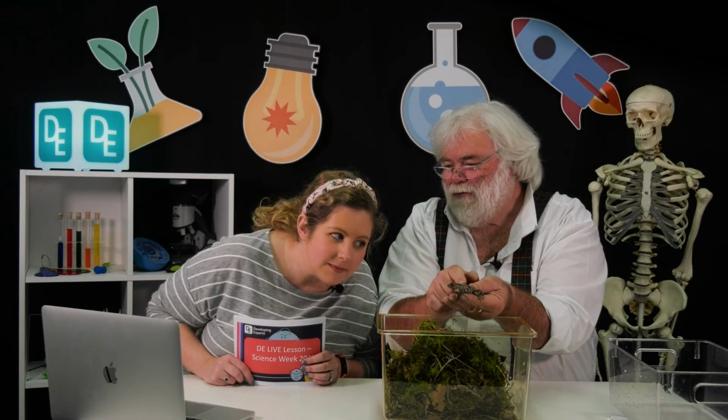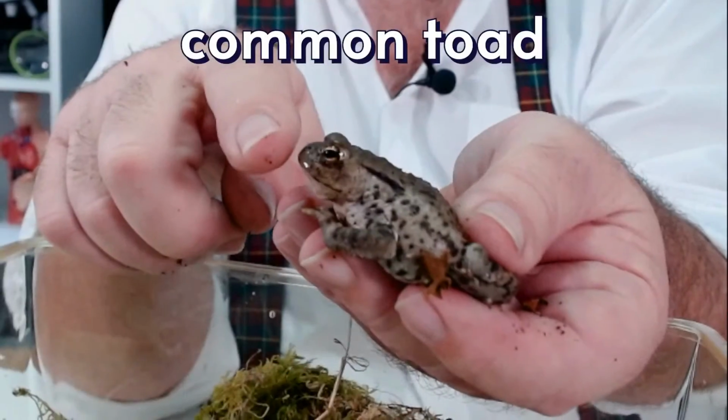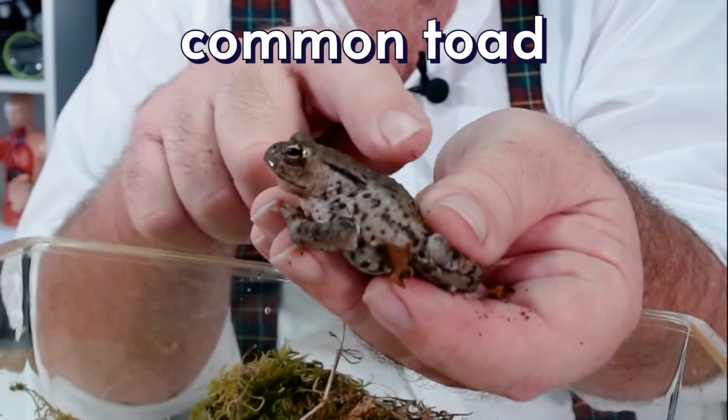And this is a good example of what we call a toad. So, first of all, a dry, warty skin. All right, you can hear it. It's dry, yeah. It's like sandpaper, isn't it? It's dry, warty skin. It's got a rounded snout, and lovely great big eyes.